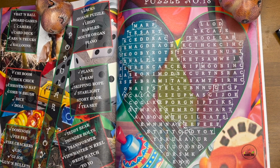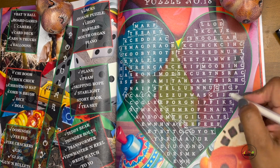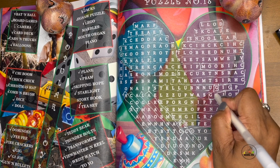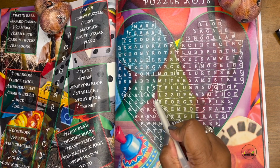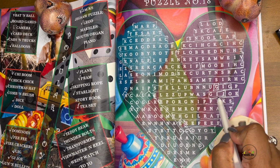Jigsaw puzzle. 2 Z's. 2 Z's. Z, Z. Jigsaw puzzle. 2 Z's here. Z, Z, L, E. Puzzle. Okay, so taking some stuff from the G.I. Joe here. And we're coming all the way over here. Come down. And then we come across here. Jigsaw puzzle.